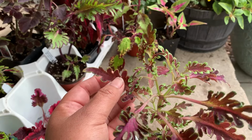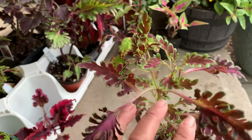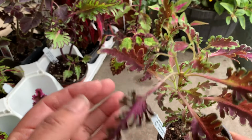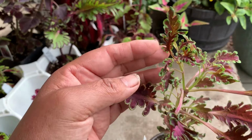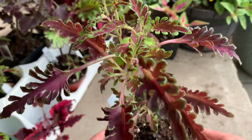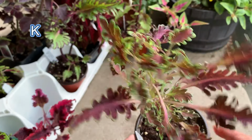And I think a couple of these ones, they look similar, the ones I bought. But you can see as it gets older, it gets darker. But the new ones are just a little lighter, more green, right? A little close up there, so pretty. This one is kiwi fern.